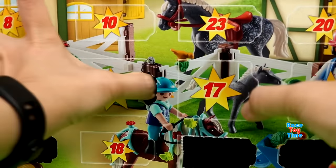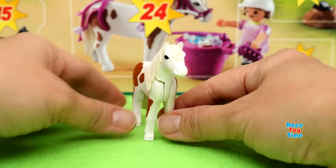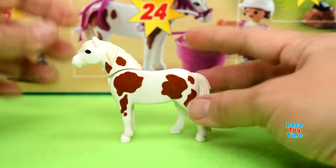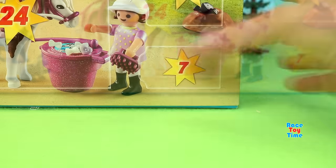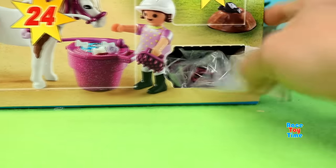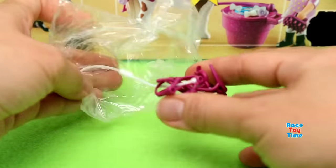Okay, box number six. We got a pony. This is cute. Okay, number seven. Oh, we got some accessories for the pony.